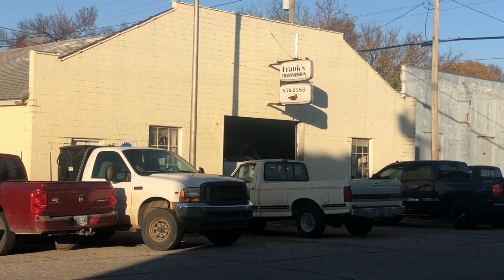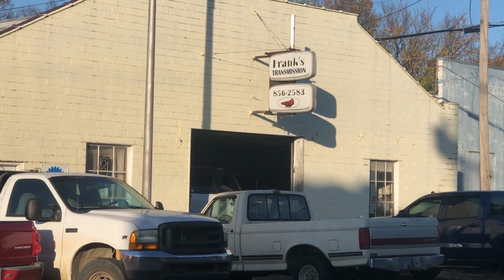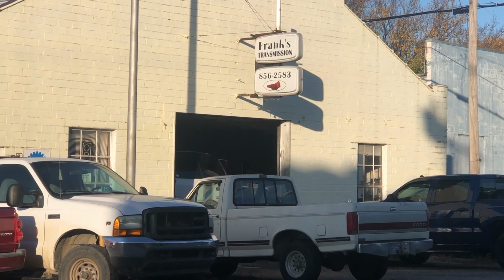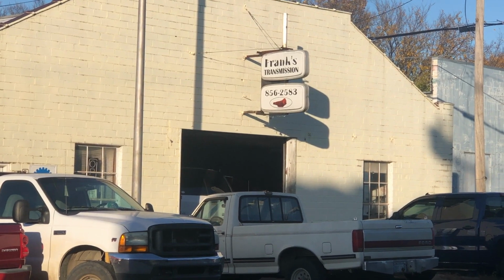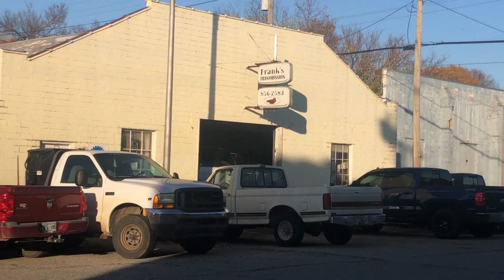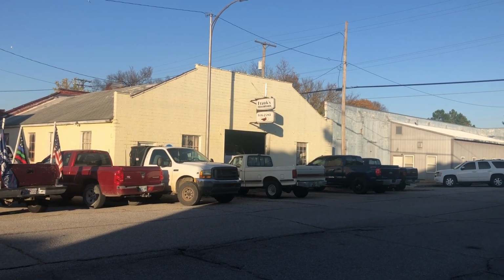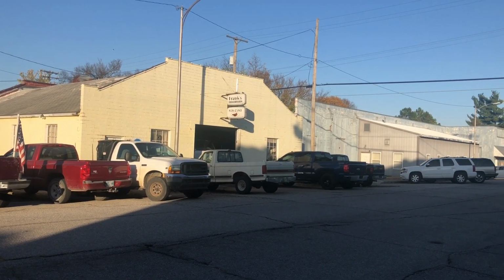Here's another building that I suspect was in operation back when Route 66 was a major thoroughfare through Baxter Springs. Frank's Transmission's in there now. Based on the way the building is shaped, I suspect it's always been related to the auto trade.